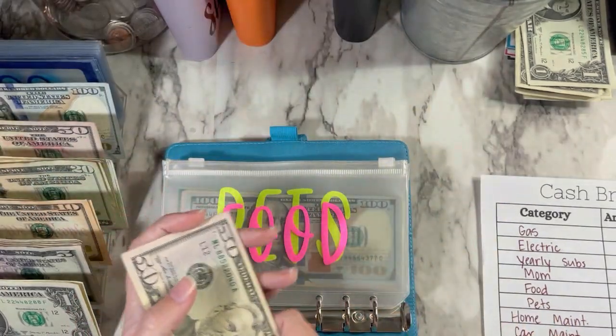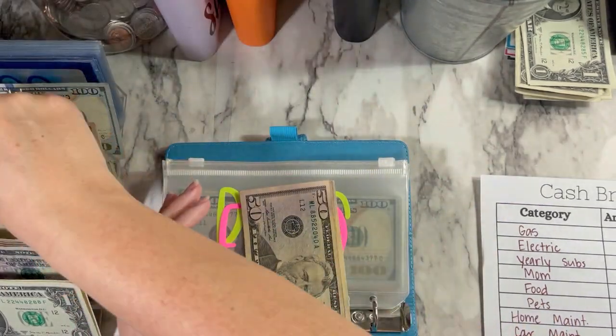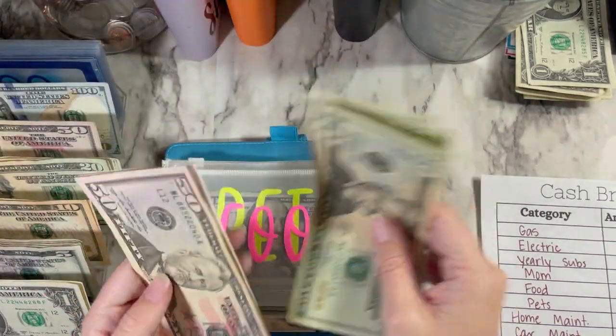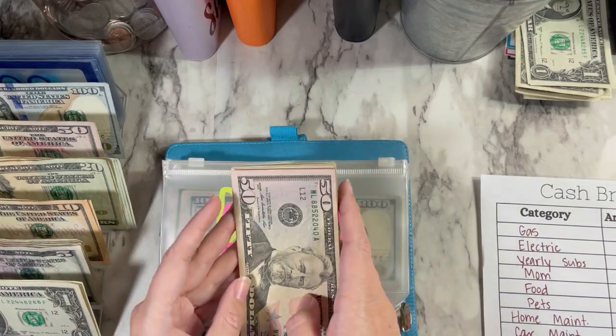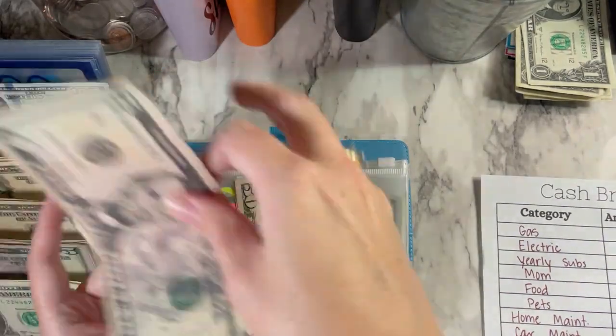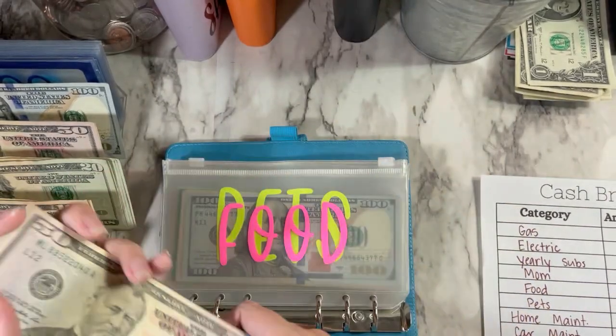So we're doing 4 50s. It's supposed to be 4 20s, but we're only going to do 3 since I already took out 120. And then we're going to do 3 5s. It's supposed to be 4, but we've already used 1. So this should be 275.